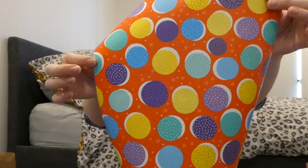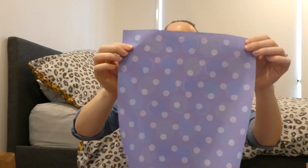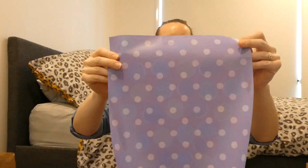This stuff is almost indestructible. It's actually hard to tear when you're unwrapping gifts, which is fun because if you're the type of person who wants to keep it, you could. It's quite easy to preserve this because the tape tears off without leaving the white marks. The one I got has the larger polka dots on one side, and on the back it's got purple and a light purple polka dot.